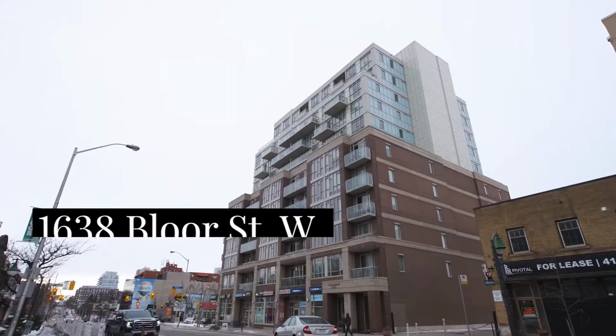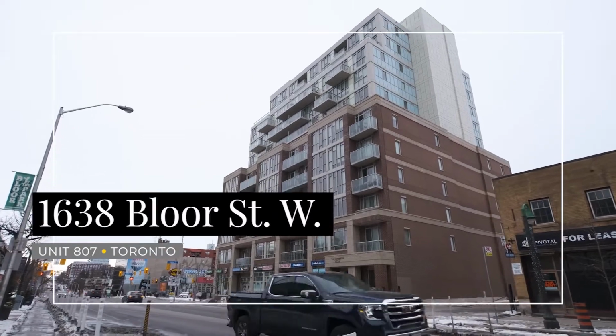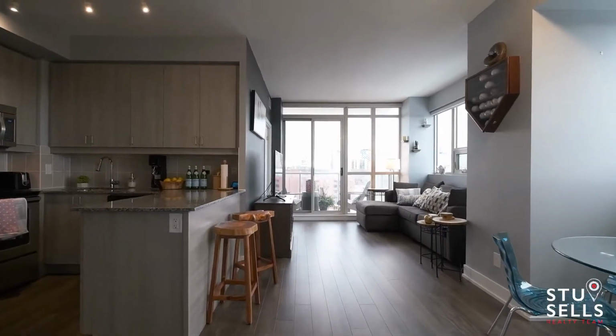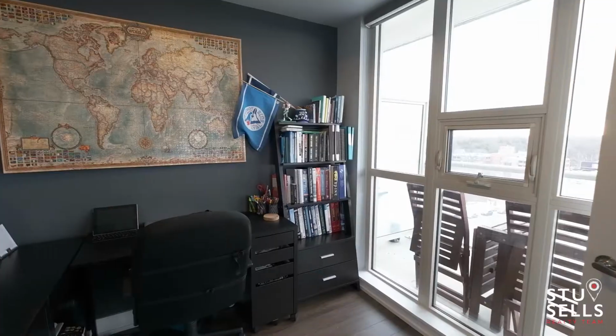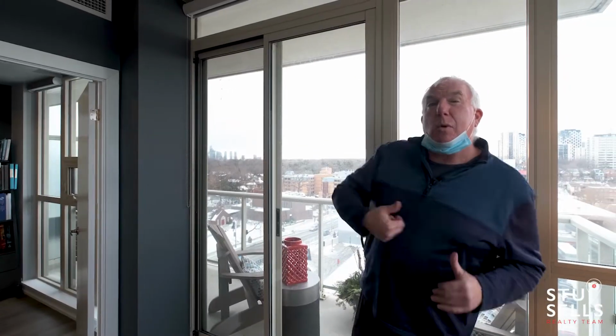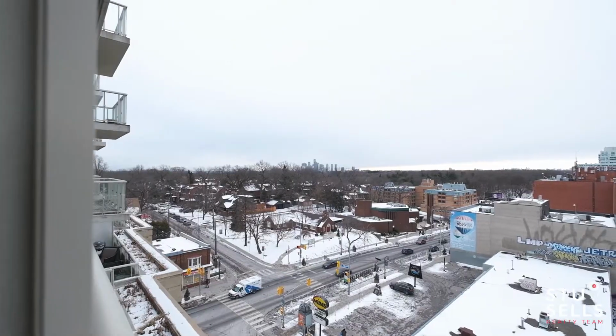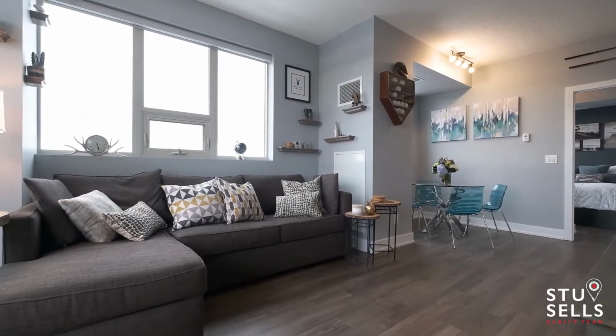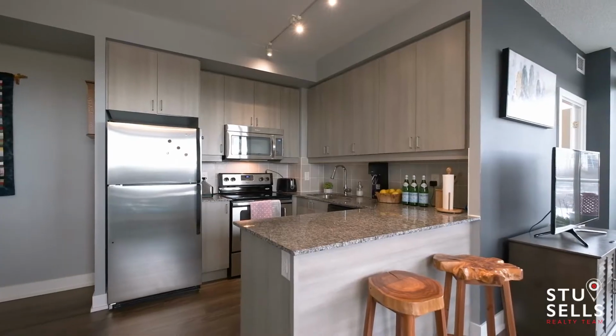But you know what? It's time to move, because we have this great one bedroom and den. So if you're busting at the seams for room at home, you can move to this great unit, have your home office with a beautiful window view of High Park. And look at this gorgeous view of High Park. We're right on the western corner, so we get lots of evening sun. We get a view of the park. We've got a one bedroom den. Beautiful, gorgeous wood floors, granite counters, stainless steel appliances.